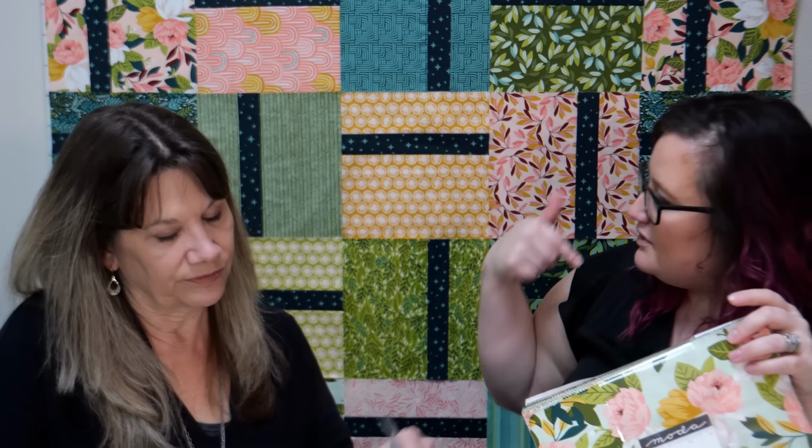It's going to have one more border around it. So super simple, but you can always add more, make bigger borders, do whatever. You can do the same thing with 5 inch squares, add more squares. So this is Willow, 10 inch squares. You can do it out of half yard cuts, pre-cuts, fat quarters, whatever.